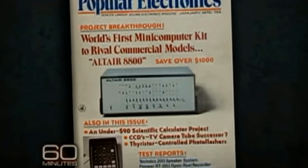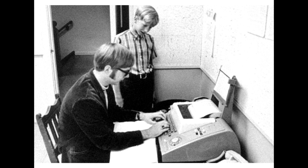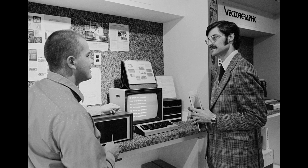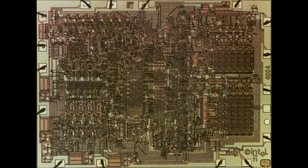This led to the creation of BASIC, Beginner's All-purpose Symbolic Instruction Code, by the dynamic duo Bill Gates and Paul Allen, which broke the barriers of coding at the time. Throughout the 1970s, computers completely overthrew the market, and considering the amount of time that had gone by from its invention, it was remarkable.